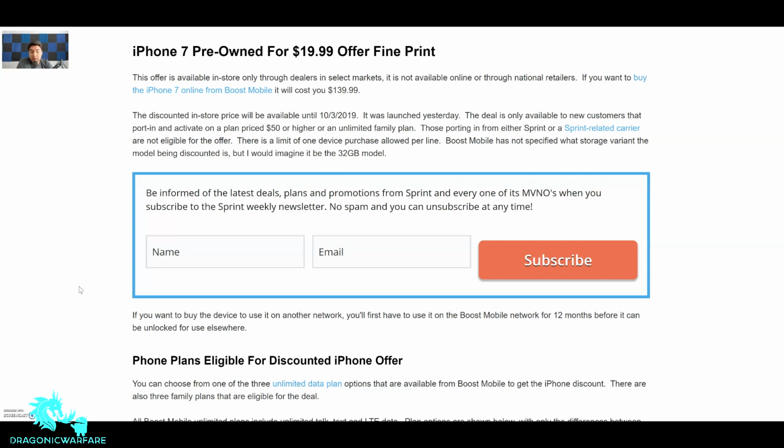There is a limit of 1 device purchase allowed per line. So if you have a 4-line family plan or something like that, you can only get one of these deals for $20 on the iPhone 7 pre-owned. So only one, not the whole family.